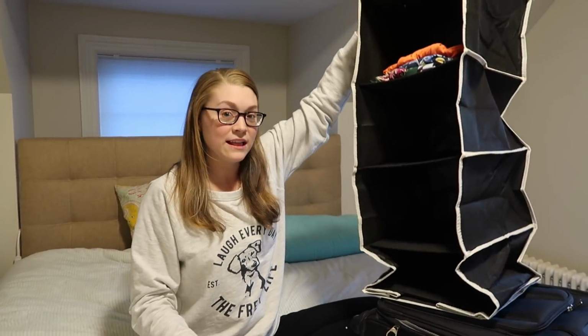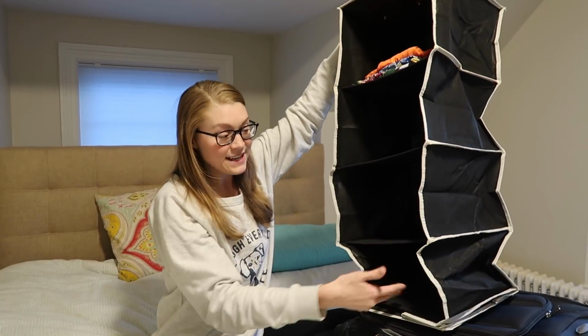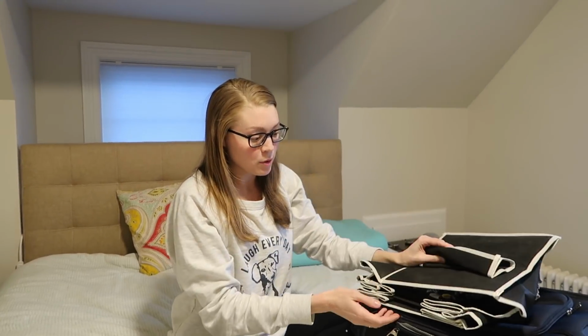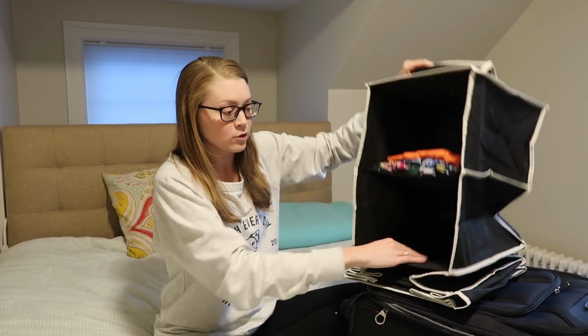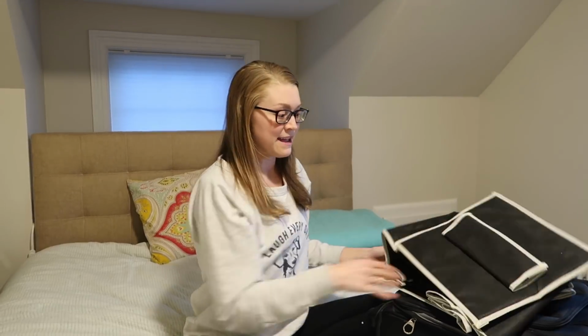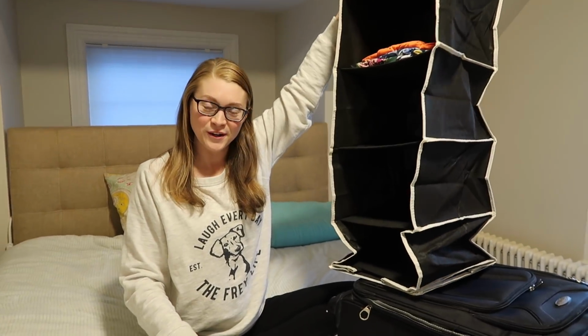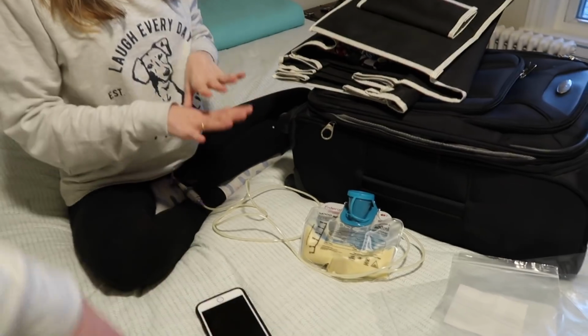So basically I'm going to hang this up, pack into it, and then once I have all my clothes in there, I'm going to put it back down, which obviously will be kind of full of stuff, so it'll be bulkier. But then you put that into your suitcase, and when you get to your destination, you pull it out, and all your clothes are ready for you. Because we all know the struggle of all your stuff being in a suitcase, and you're digging through, and by day 1, it's all a mess.